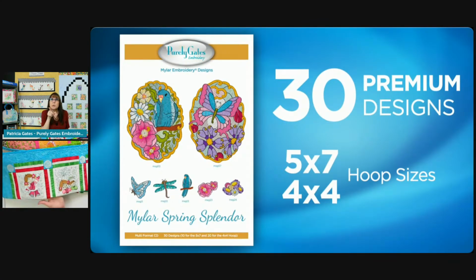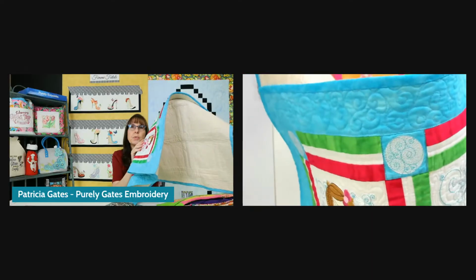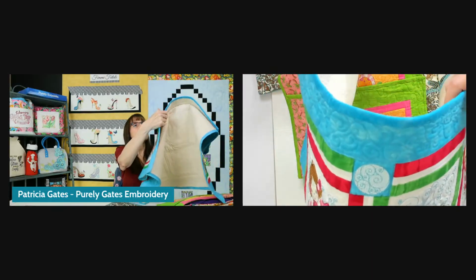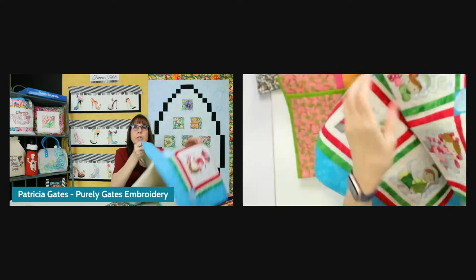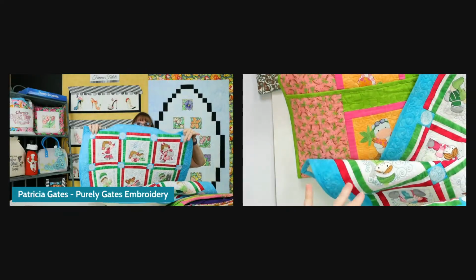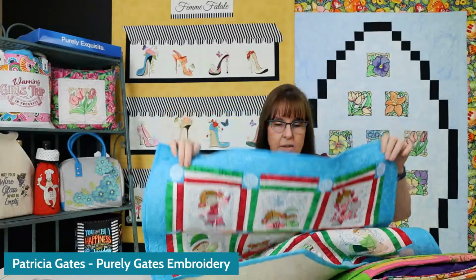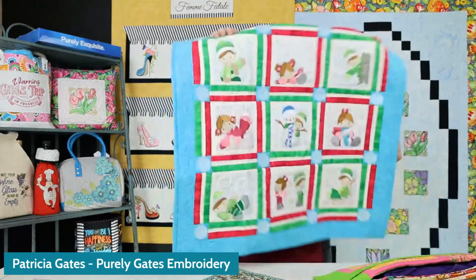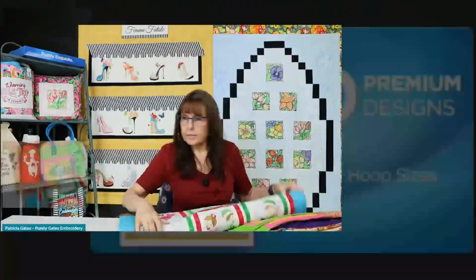Oh, well, I wanted to show one quick thing on that last one too. You are also getting a snowball, which I used for my cornerstones. My cornerstones on this quilt is the snowball that's included in there. So you can see those right here, right here. I want to say all the time, if there's something you see in a sample, I've given it to you in the collection too. So I don't want to show you anything you're not going to get.